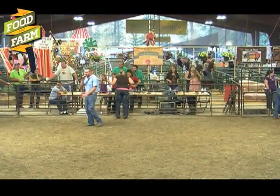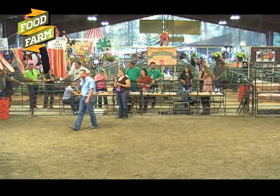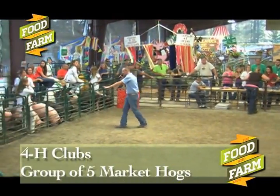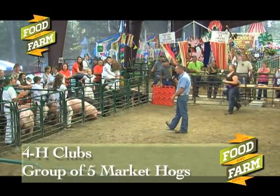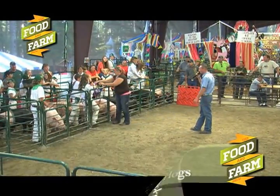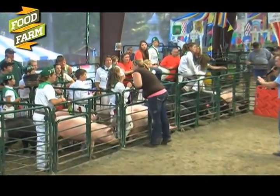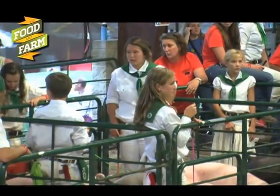Right now, we've got four different entries, and all four groups really bring forth some really nice pigs. Our champion group is going to be the group right here in front of me, here in the middle on this side. Congratulations, guys. I think they're the most quality of this group. They're all hogs that did well throughout the day. They all got lots of muscle, and they're very uniform in terms of their composition. You can tell they've really put lots of time and effort into it.